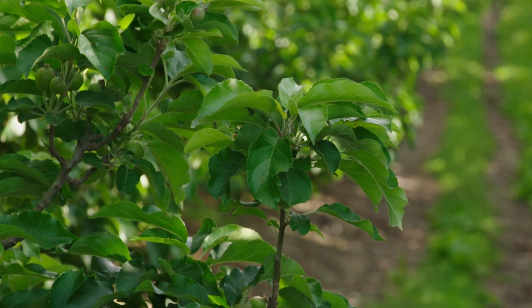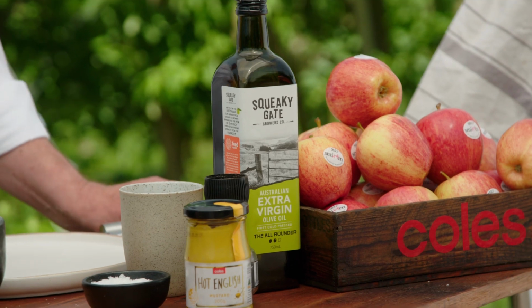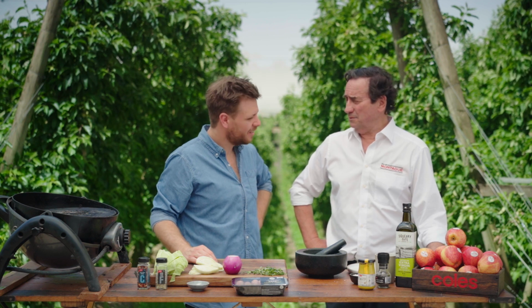Ray, you grow amazing apples, so I'm going to be lucky enough today to cook with them. We're cooking with a Smitten variety, but you grow lots of different varieties of apple here? Yes, we do. On this orchard, we grow 6 different varieties. Smitten is probably the best one we grow at the moment, but obviously Pink Lady, Granny Smith, Sweet Tango and Royal Gala.